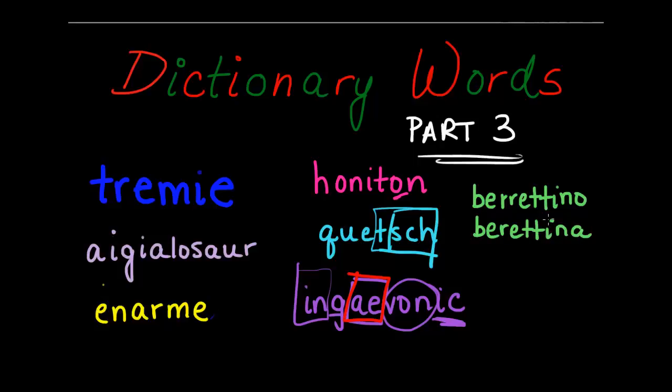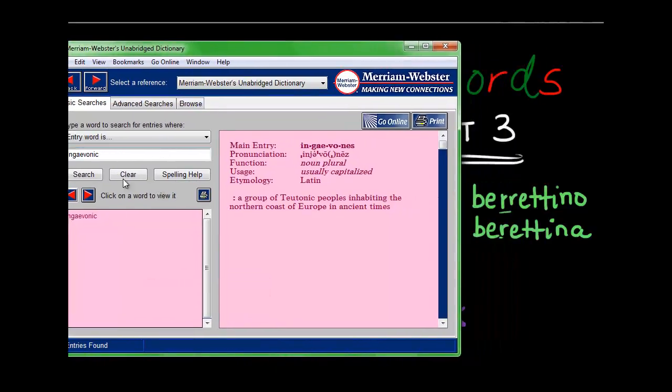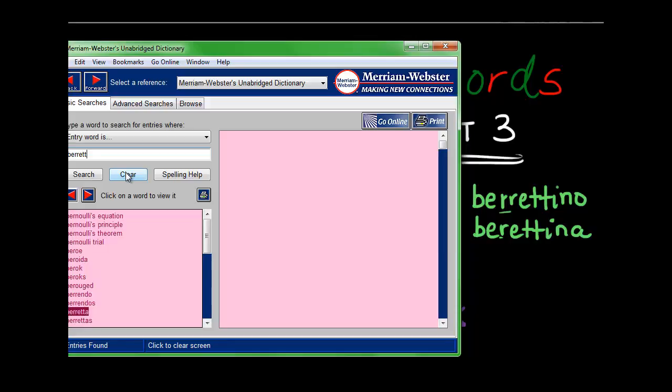It's Italian. Now you might be thinking that I made a typo here somewhere or a mistake. Why does this one have two R's and this one only has one? No, that's not a mistake. It's actually why this word is really interesting and weird in an odd way. Let's look it up. We have Berrettino.